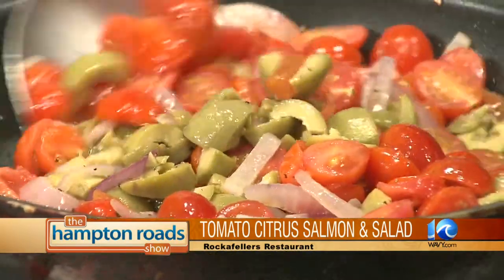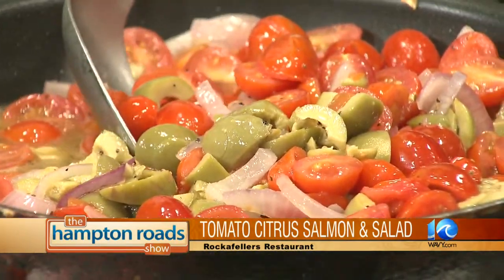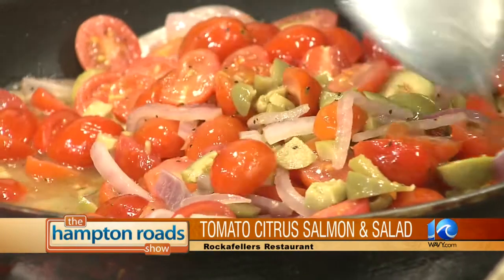And then we'll add the oranges. I don't want the oranges to cook down. I want them to be whole. Okay, and we're going to add that to the salad, and then we're going to talk about Rockefeller and their association with the Coastal Wine Fest coming this weekend.